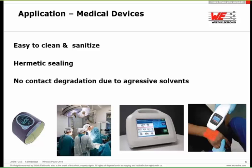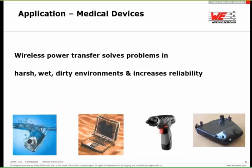Medical devices suffer at the moment a lot of problems with the charging contacts, which get eroded by the aggressive solvents, and the wireless power transfer offers a hermetical sealing of the device, and then it's very easy to clean and sanitize. And the same is valid also for industrial devices. A lot of devices are in harsh, wet, dirty environments and have problems with the charging contacts, and wireless power transfer can solve those problems.